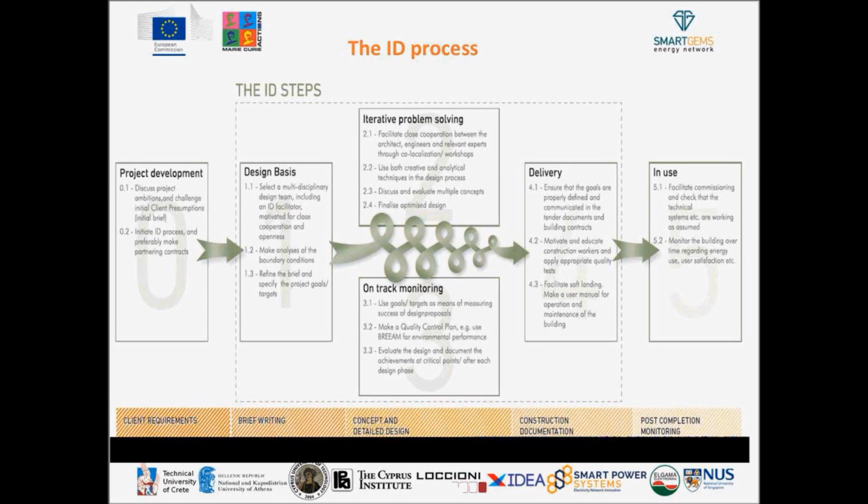the facilitation of soft landing, which includes the delivery of a user manual for operation and maintenance of the building at the construction and documentation phase. And then we have the in-use phase, which facilitates the commissioning and checking that the technical systems are working as assumed, and monitoring the building over time regarding energy use and user satisfaction and all other critical parameters.